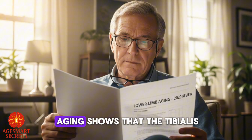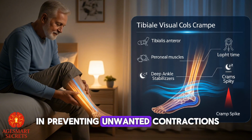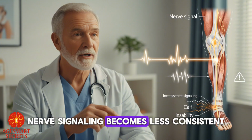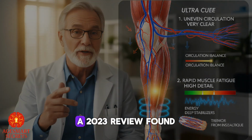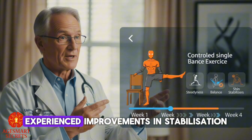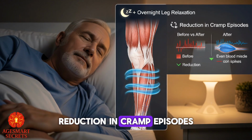Research on lower limb aging shows that the tibialis anterior, peroneal muscles, and deep ankle stabilizers play a major role in preventing unwanted contractions during sleep. When these muscles weaken, larger muscles absorb extra load, nerve signaling becomes less consistent, circulation becomes uneven, and fatigue builds more quickly. A 2023 review found that adults who practiced controlled single-leg exercises for 4 weeks experienced improvements in stabilizer muscle endurance, balance and joint control, overnight leg relaxation, and reduction in cramp episodes.